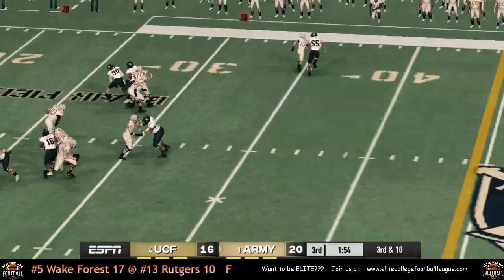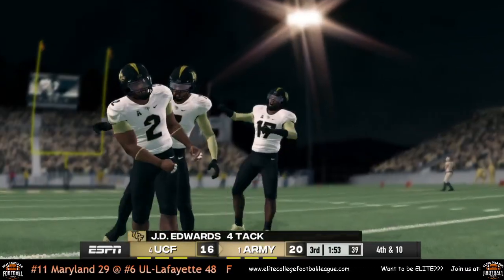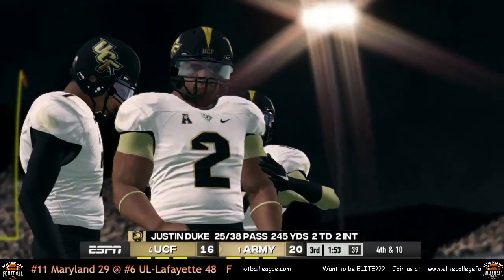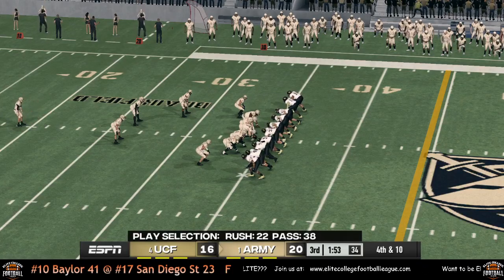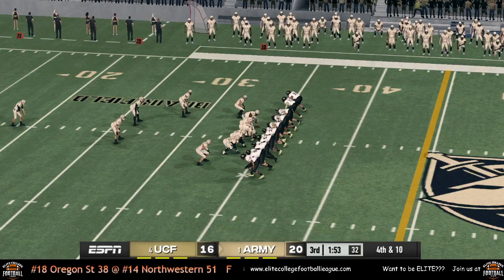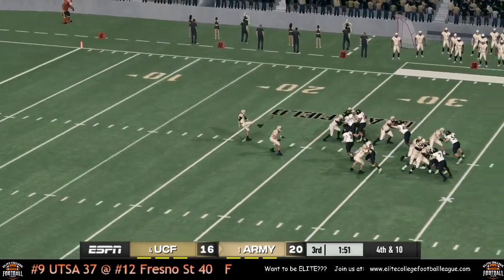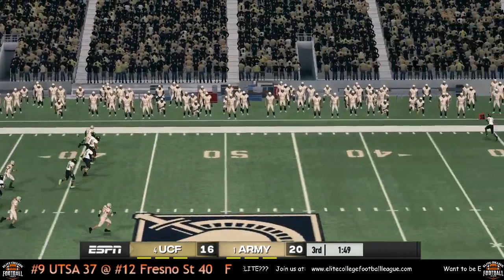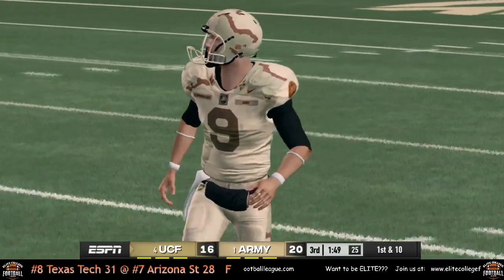You can't block me. He lets it fly. This one will fall incomplete. Number two breaks it up. Fourth down. They're stacking the line. It looks like they're coming after this punt. 21-yard punt. Out of bounds at the 45-yard line.